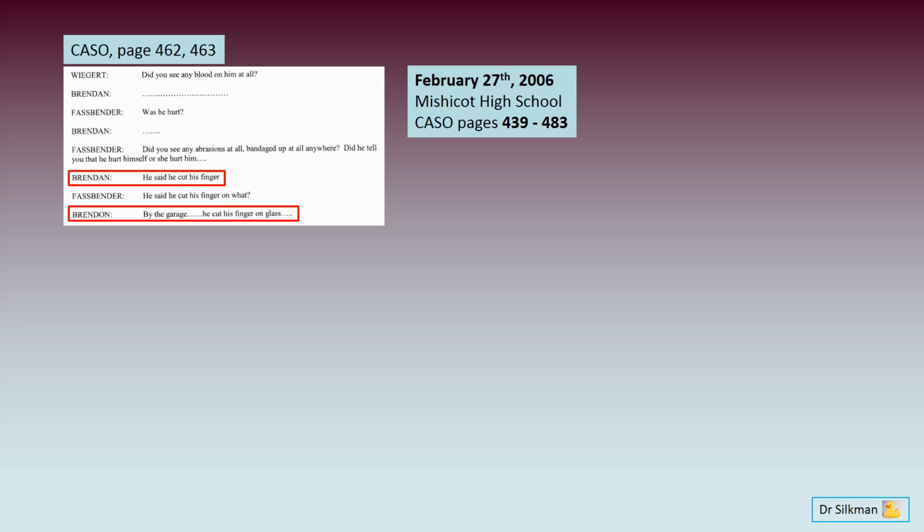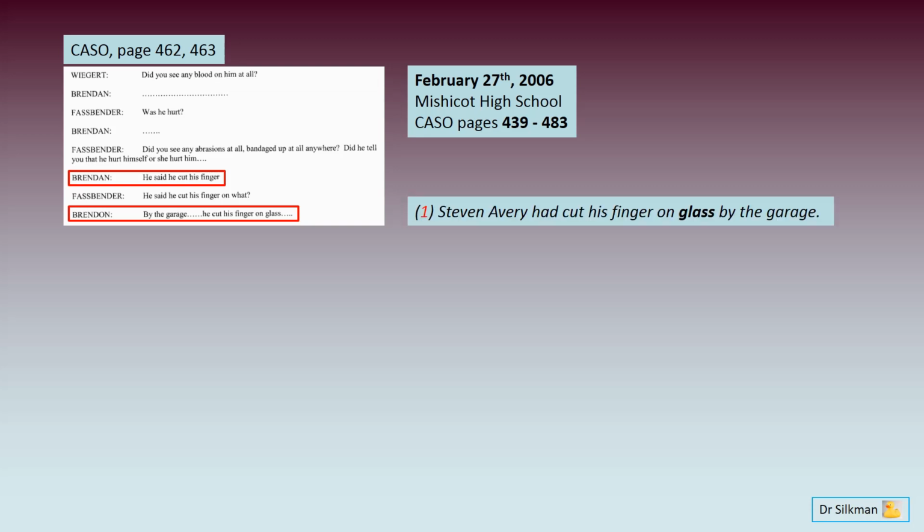I quote, "Wiegert, did you see any blood on him at all?" Brendan, no response. Fassbender, was he hurt? Brendan, no response. Fassbender, did you see any abrasions at all? Bandage up at all anywhere? Did he tell you that he hurt himself or she hurt him? Brendan, he said he cut his finger. Fassbender, he said he cut his finger on what? Brendan, by the garage. He cut his finger on glass. So we have the first iteration. That is, Steven Avery had cut his finger on glass by the garage.